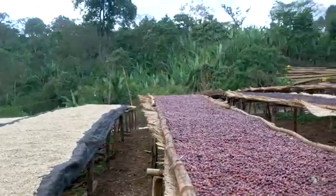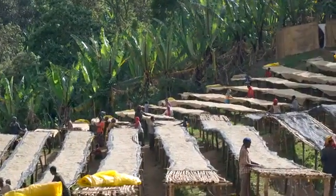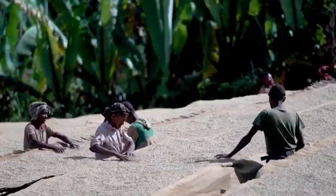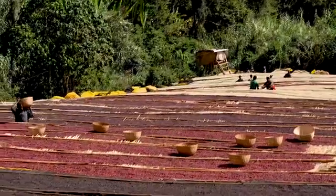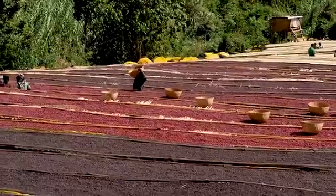For example, generally speaking, washed is a term used to describe coffee seeds that are removed from their fruit as soon as possible, typically within 8 to 12 hours after being harvested. Natural coffees, on the other hand, are left in their whole fruit for the entire duration of the drying time, which is part of what creates their distinctly different profile.